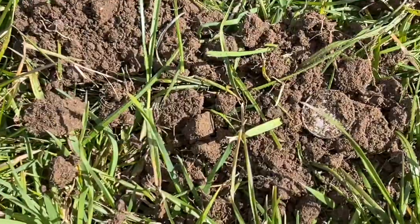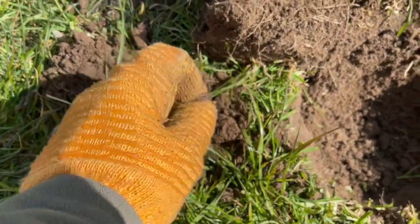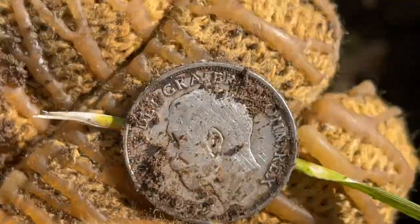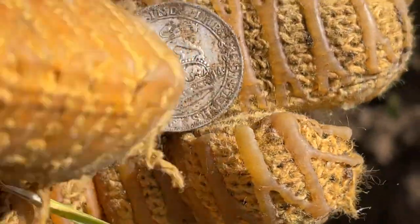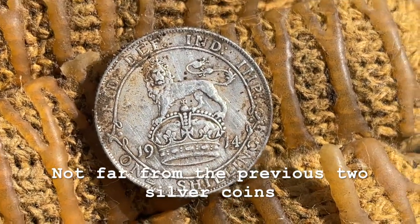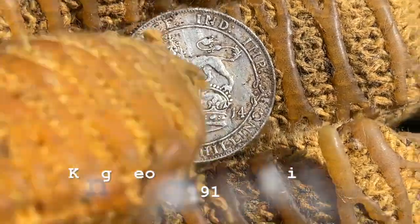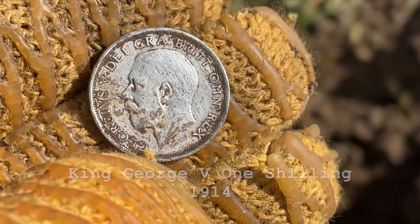Looks like another silver there. Silver. There you are. And it's another George the Fifth. Sorry, I sound a bit odd, but you know, I've had so many silvers. So it's quite a joy. And this one is full silver because it's 1914, so it's a 1 shilling, 1914, full, or 95% silver of King George the Fifth.